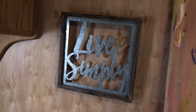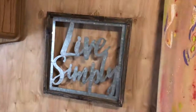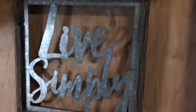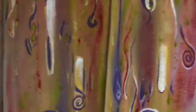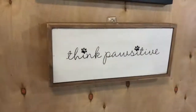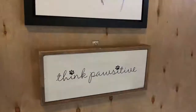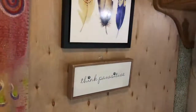So I got things at Big Lots, a few things that is, that being one of them. Once I paint this wall, that'll show up a lot better. It says Live Simply, of course. And there's some Rosalie's artwork hanging up. And then of course, I had to get that. So cool. Yep. So that came from Big Lots. Sorry about the flickering light. I hate it when that happens.